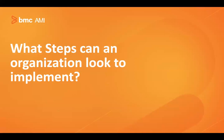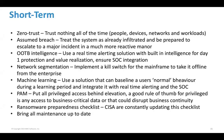So what steps can an organisation look to implement? For anyone asleep in the room or on the call, wake up, please. This is the point that I want to be the takeaway from the talk. So zero trust. Trust nothing all of the time. Constantly working towards a zero trust model. Now, that needs to be ongoing. So I'm not going to outline what I think a zero trust looks like because it'll evolve, and it's just a constant. That is a constant strategy going forward into the future.